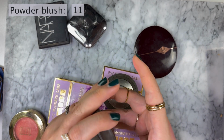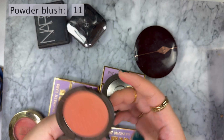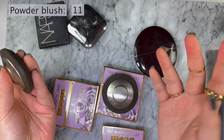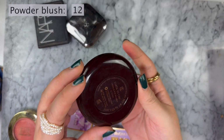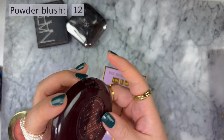Becca blushes, I have the shades Wild Honey and Songbird. They're both pretty neutral blushes, kind of more orangey nude toned, and they are nice, but again, I bought them when they were closing down. I feel like maybe I was going to miss out if I didn't buy their products. They're okay blushes.